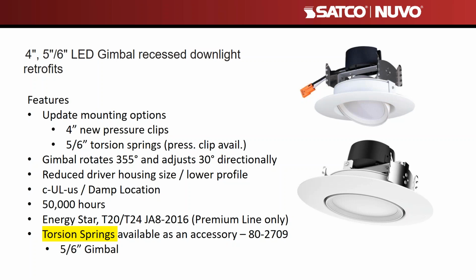In a gimbal, the light head or the trim rotates, the module rotates almost 360 degrees and is adjustable to 30 degrees. Think about sloped ceilings where the fixture will lay on an angle, and by allowing the adjustability of the module, you can then point it straight down or at an angle to highlight some architectural feature, possibly a piece of artwork, or to throw light in an area that you need additional lighting. So Gimbal allows for adjustability. It's dual rated for the US and Canada, long life, damp rated, Energy Star with our 90 CRI product line. And we do have the accessories if you need torsion springs.